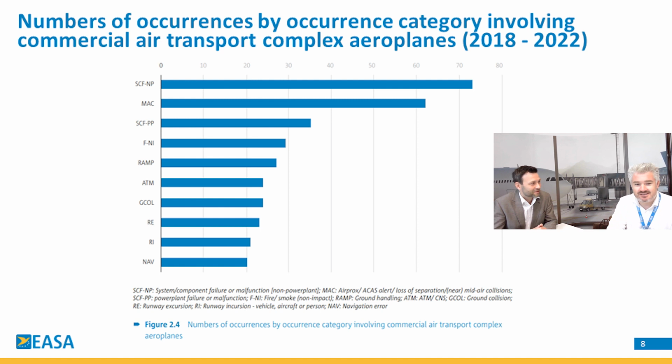Therefore, I think it goes back to the safety risk management process. It shows the importance of exactly that, and where we consume this. So then, when we look at the occurrence categories, maybe you could talk about what we see as the most important safety challenges we have.